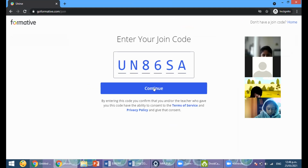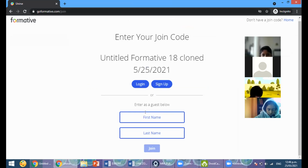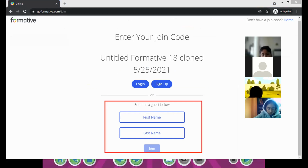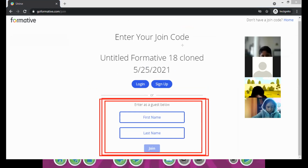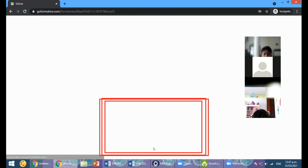Después pones en Continue. Si es que no tienes abierto algún correo, te va a pedir que completes tu nombre y tu apellido. ¿Ya? Aquí abajo, no vayan a usar login, ¿sí? Sign up. No, aquí abajo, esta. Si te pide tu nombre y tu apellido, completas. First name, brother. Oh, come on. Last name, my last name. Y pones en join. ¿Ok?